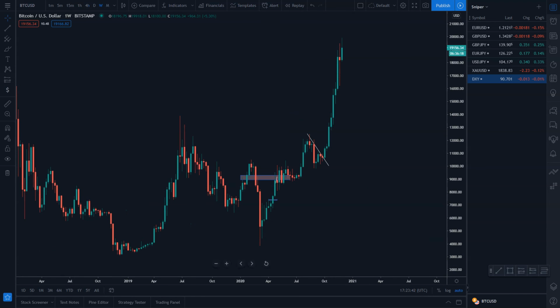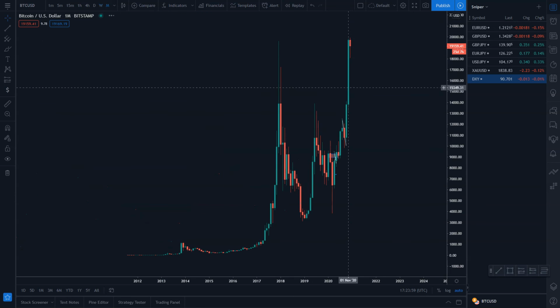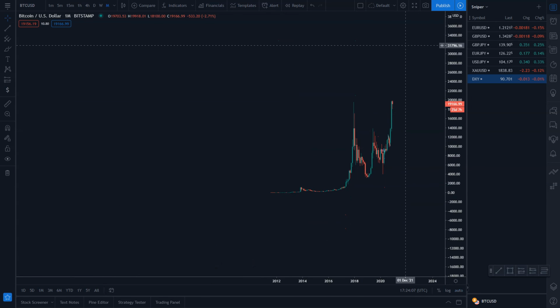If you hold some or held some from earlier this year, you're laughing. It got all the way down to just below 4,000. So if you were able to get on board anywhere before October, you're laughing. It's a huge bullish run in the past two months. We'll see what happens now that it did break and make a new high. Hopefully it does explode towards 25, 30 and 40k plus.